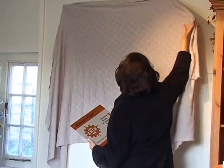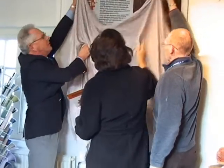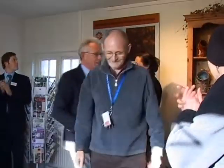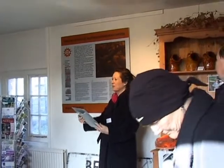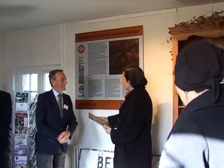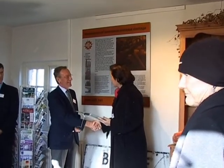So let's see if we can manage to unveil this plaque. There we are, two very tall men. Excellent. There we go. Very splendid plaque, isn't it? And I have one here also to hand over to the Chairman of Trustees to say and to repeat, if I may, congratulations, many congratulations, and thanks on behalf of everybody.